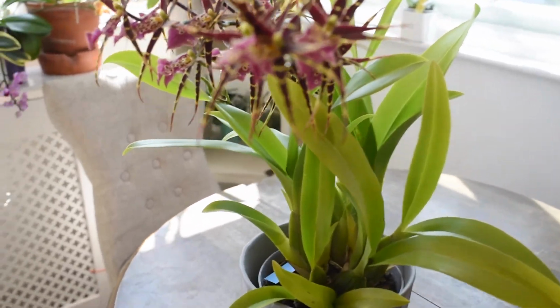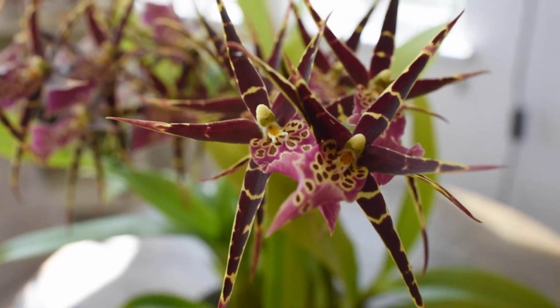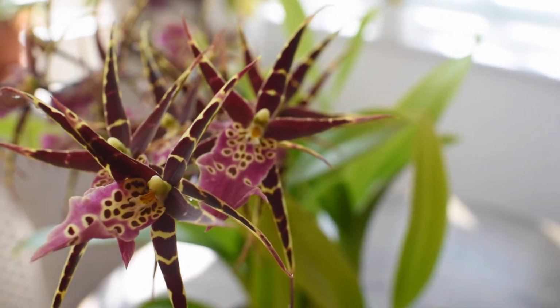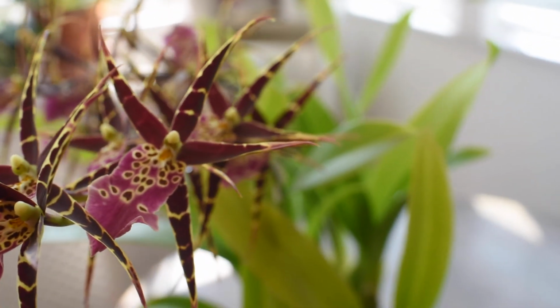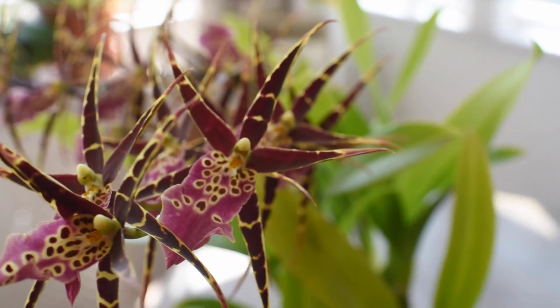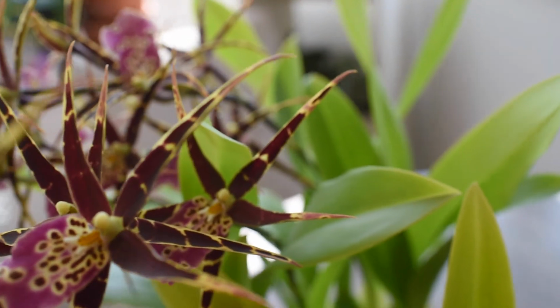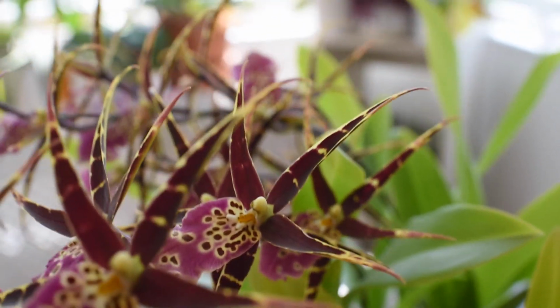The flowers are big, guys, for the number of flowers that this plant produces. I was waiting for this plant to rebloom for me for 2 years, but I wasn't providing the right light. When I discovered what to do with it, oh my gosh, that's the result. I hope you enjoy it as much as I do.